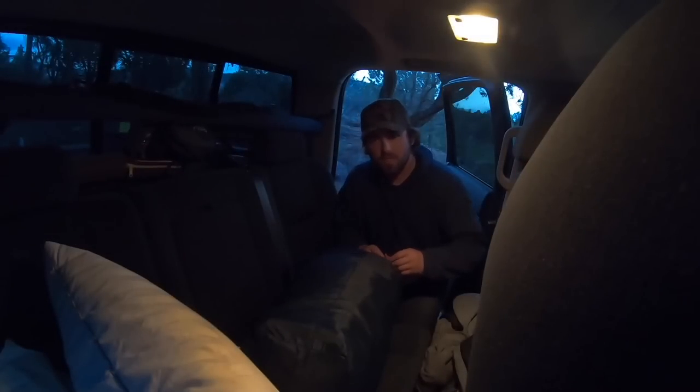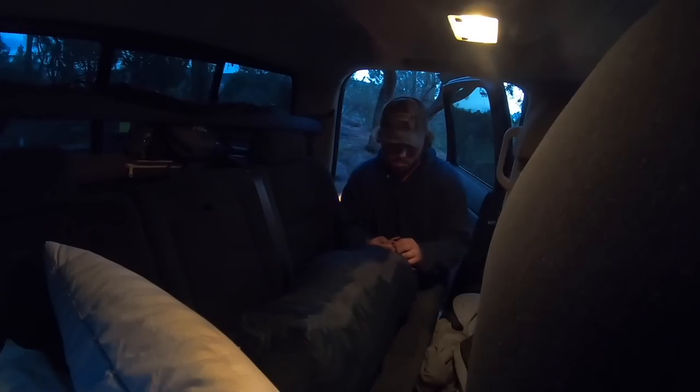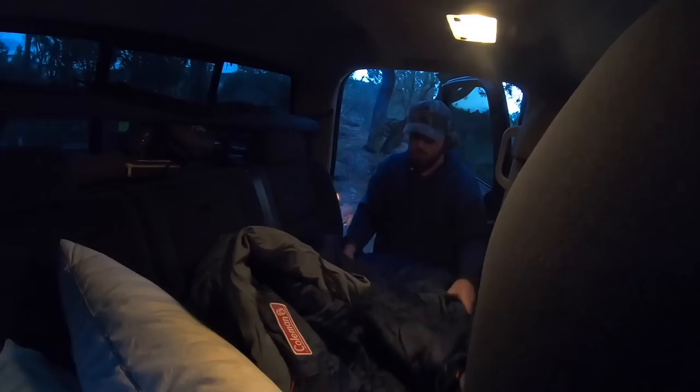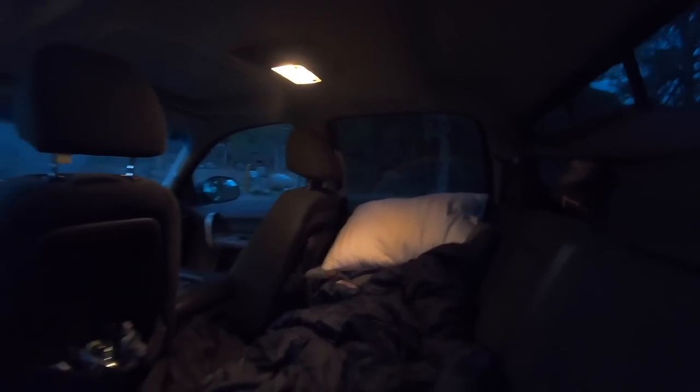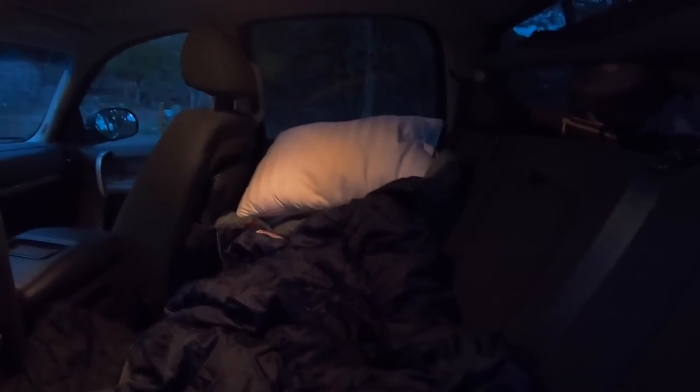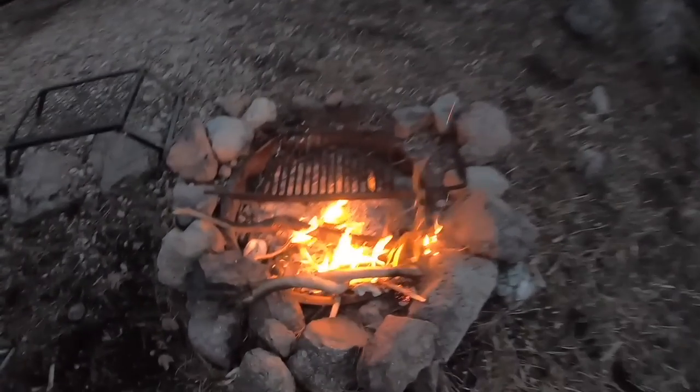All right, so we're just gonna be sleeping in the back of the truck tonight. No tent, nothing too fancy. Just got my sleeping bag, a couple pillows. We should be nice and cozy in here. It's one thing that's nice about having a full-size cab. You can just sleep on the back seat. Got plenty of room.